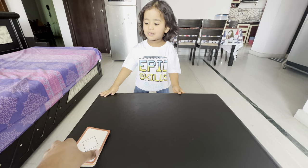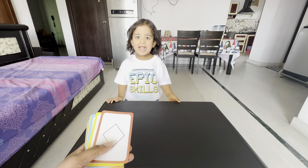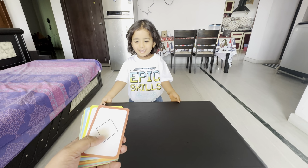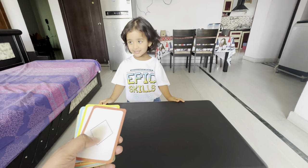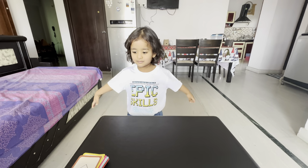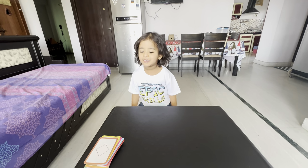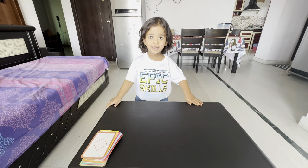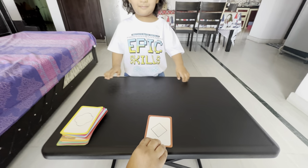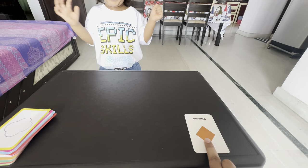Oh my God, what are these? Okay. All right. Are we doing guess the shape, Vihaan? Wow, okay, let's do it. All right, then I'm gonna ask you one by one. You should tell me what shape it is, okay? All right, here we go. The first one. What shape is this? Very good. Very good, Vihaan.